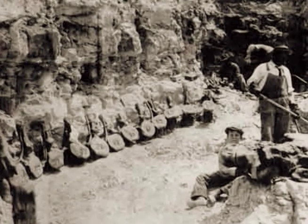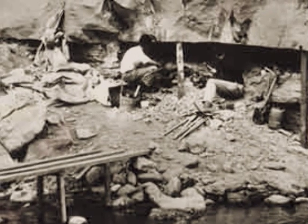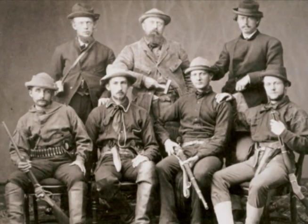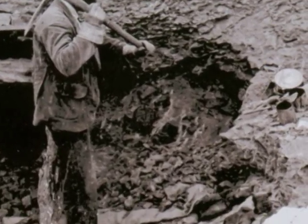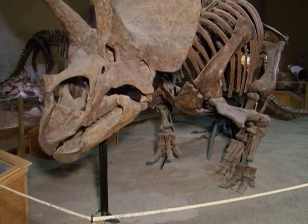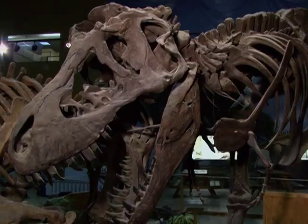The discovery of dinosaurs was really not that long ago, only about 150 years. Back then, paleontologists had no idea what dinosaurs were. They were finding little bits and pieces of mysterious bones, but didn't have the slightest clue as to what kind of animal they belonged to. Today, we know that what paleontologists were finding were dinosaurs.